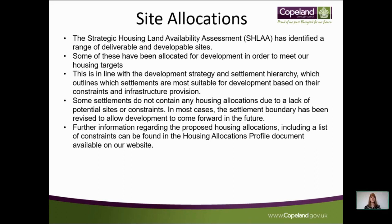So you'll notice that some settlements don't contain any housing allocations, and this is due to a lack of potential or available sites or constraints such as flooding or highways issues. So in most cases, we've amended the settlement boundary in these settlements to allow for development to come forward in the future. So further information regarding the proposed housing allocations, including a list of the constraints, can be found in our housing allocations profile document, which is available on our website.